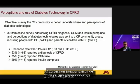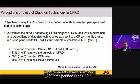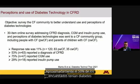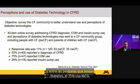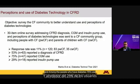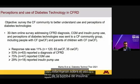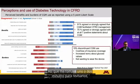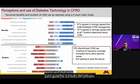120 people responded, out of which about 2/3 were people with CF and about 1/3 were parents of children with CF. About 50% of the respondents had diabetes, and among the people who had diabetes, 75% use CGM, so a pretty high rate of CGM use in these survey respondents, and about 29% reported use of insulin pump. So here's the data from this survey.